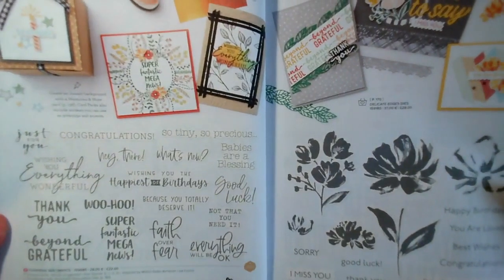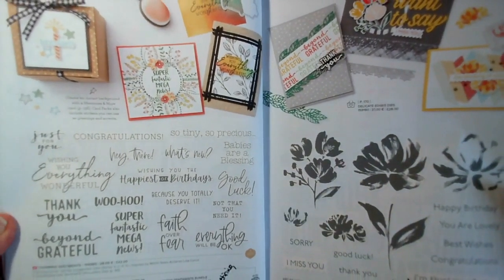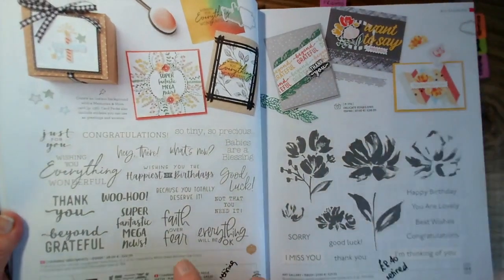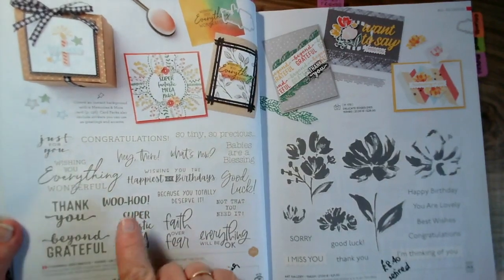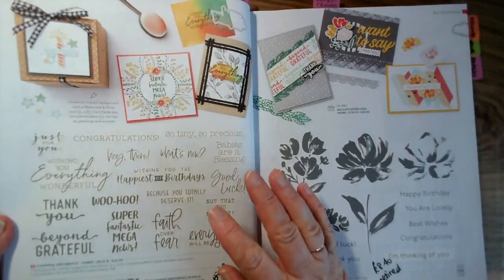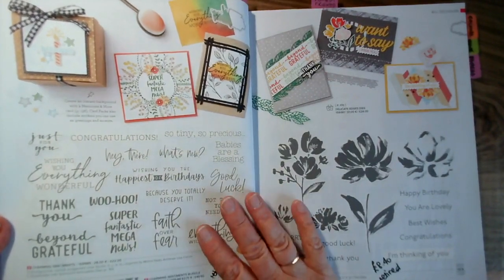Page 38, Charming Sentiments is going through, which I'm really pleased about. We used that this morning. My favourite stamp out of this one, well, I've got two actually, is Just For You and Wishing You the Happiest of Birthdays. And there are coordinating dies that cut out all of these elements as well.